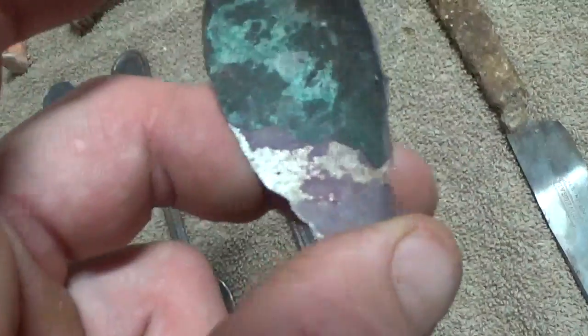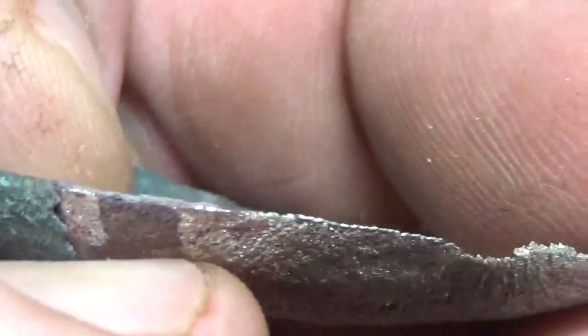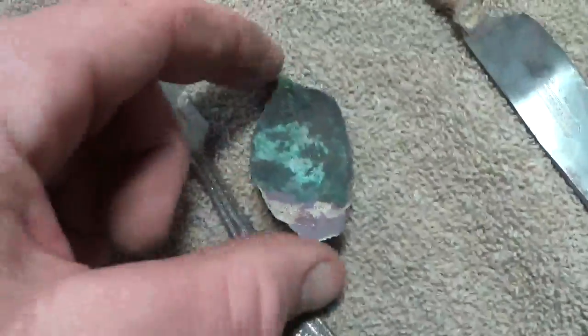This is a solid silver little spoon. Once again, I think that's just stuff on there, but as it flakes away, you can see that half of the metal has turned into that. So as I say that, there goes another piece, probably off of that edge. So I stopped restoring it at that point, and it just is what it is.